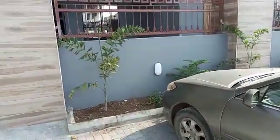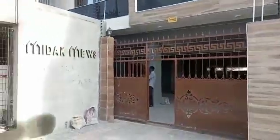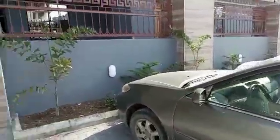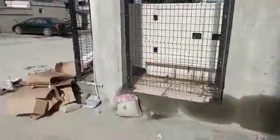Today's installation takes us down to Ikate, Lekki, Elegushi. And here we are at MIDAS MEWS Apartments. So our installation takes less than 2 hours to be completed. This is the environment. This is a generator. This is a Marapco 100 kVA generator.